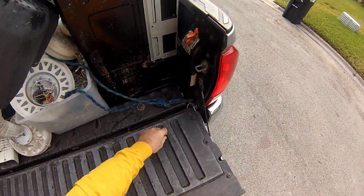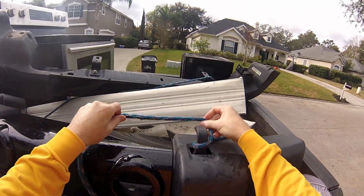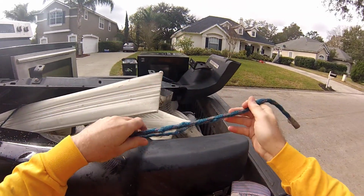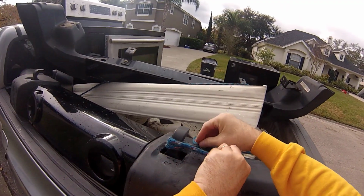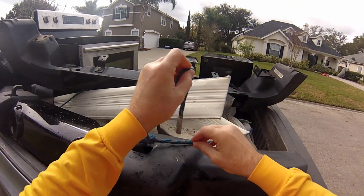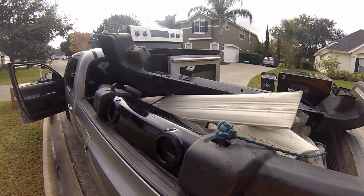Let's redo this line. I think that should be fine for a while. I don't have to go far and I don't have to go terribly fast. So this is just to make sure it doesn't bounce out. That should be fine.